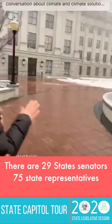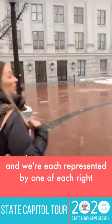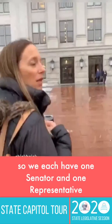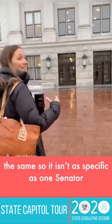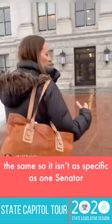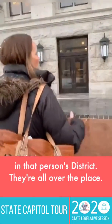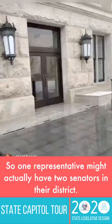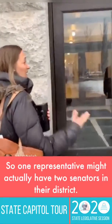Yes, good question. There are 29 state senators, 75 state representatives, and we're each represented by one of each, right? So we each have one senator and one representative. The districts overlap, but they aren't the same. So it isn't as specific as one senator has 5 representatives and they're all contained in that person's district. They're all over the place. This is the door that's opened. So one representative might actually have 2 senators in their district.